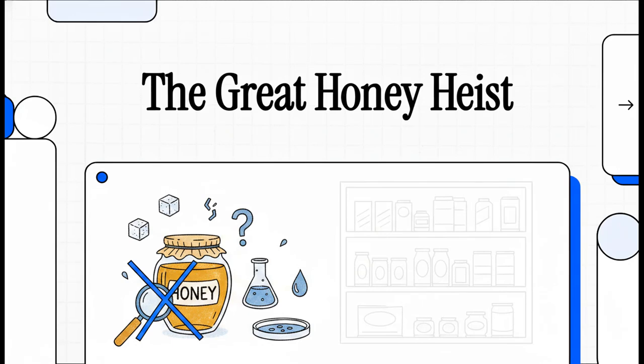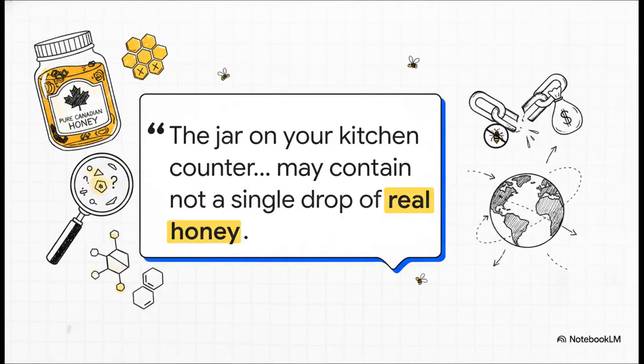I am so thrilled you're here today because, well, we are walking right into a massive, multi-billion-dollar crime scene. And honestly, the wildest part of this whole thing, this massive operation is very likely happening right inside your own pantry. To set the stage here, a recent investigation by Broken Canada uncovered a totally staggering reality. They reported that the jar on your kitchen counter labeled Pure Canadian Honey may contain not a single drop of real honey. I mean, just let that sink in for a second.